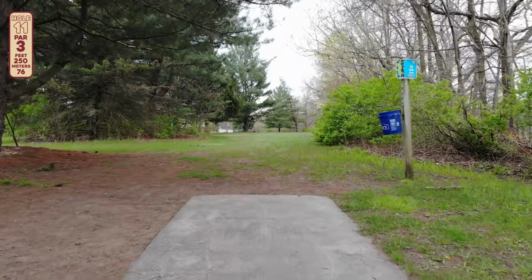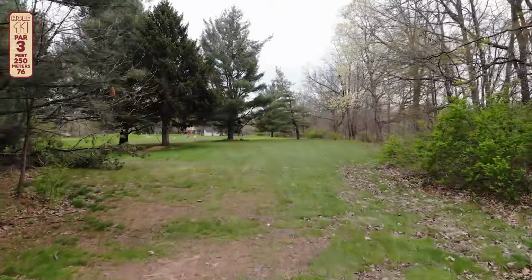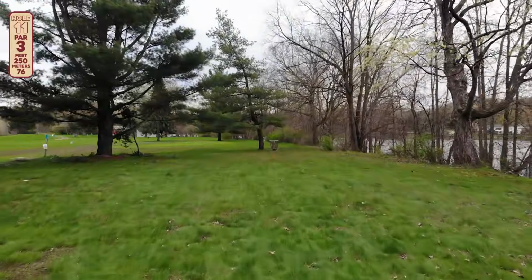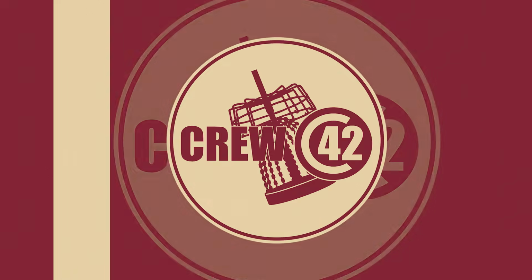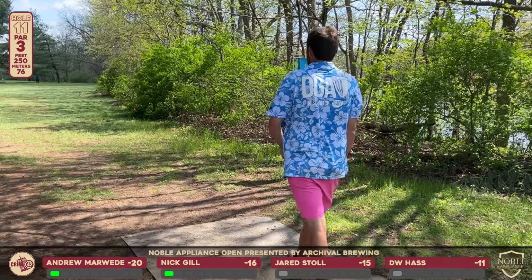It says 180 on the T sign, plays as 250, probably because of the flat ground here. But it's been pushed back, obviously. There's an OB line on the right side, so we saw Jared sneak into that last round. We'll see if he corrects it here. Should play as one of the easiest holes. In fact, it plays as the 4th easiest. Had a couple OBs. It looks like a couple bogeys.